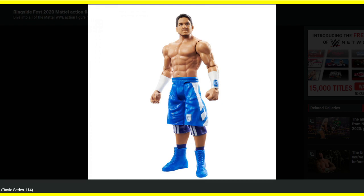So this is Chad Gable in blue, and honestly, there's not really much to say about it. It is Series 114, and I think the face looks awesome. What excites me is that they are calling it Chad Gable. It is Shorty G, it has got the Shorty G logos on, but it does say Chad Gable down in the corner, and I'm so pleased that he's got that name back. So more than the figure, that's the big news that I'm taking away from this. Great face scan though, so not a bad way to start us off.